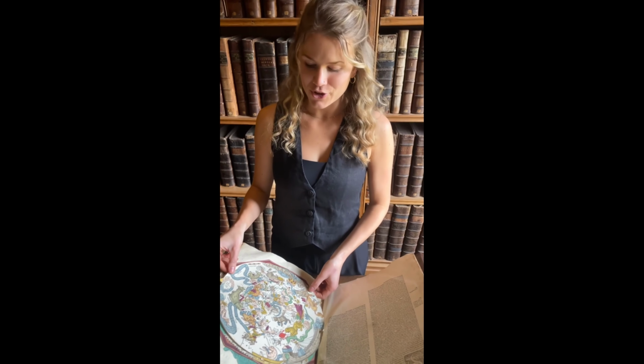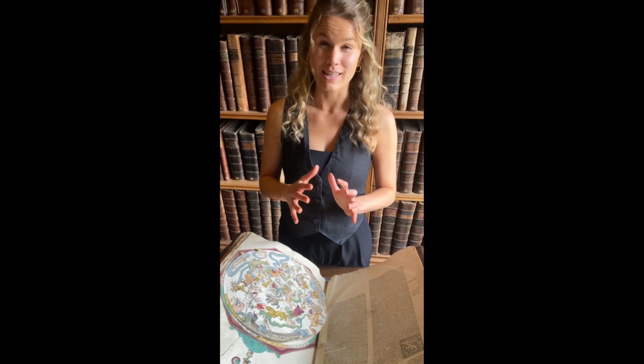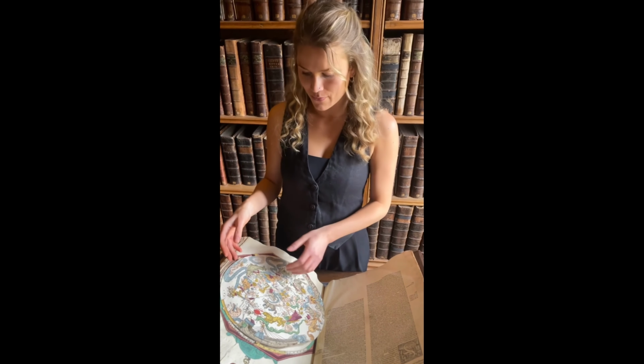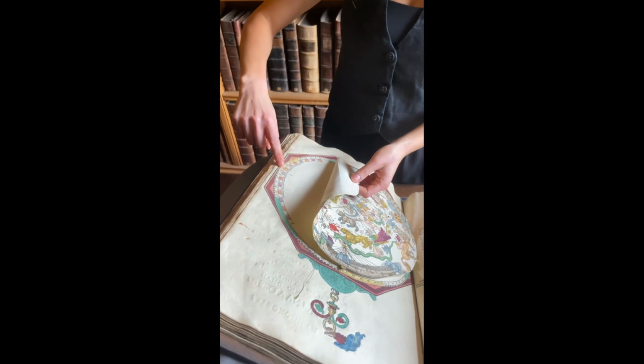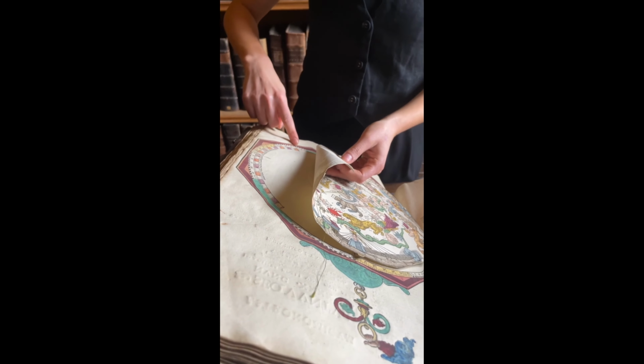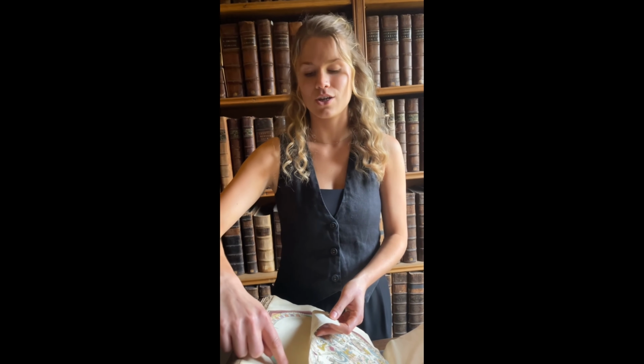The last thing I want to show you is the sky volvel, and this volvel smashes together all of the constellations in the heavens into one frame. And a fun thing about this one is if you look behind, you can actually make calculations for 9,000 years in the past and also 5,000 years into the future.